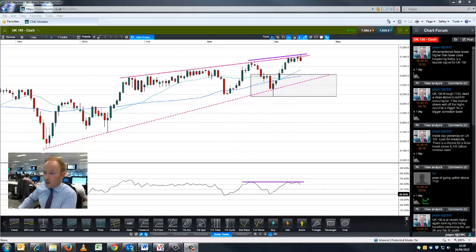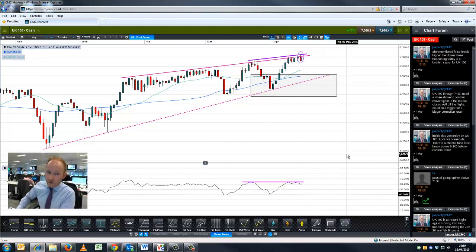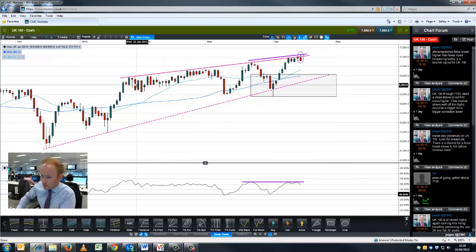Now, got a quick chart highlight here. We're basically looking at the UK 100. This is a daily chart. So we're currently looking at today's price action. Now we're close to the end of the day, so we probably are going to finish in and around current levels. And this is something I've been highlighting over the last couple of days.